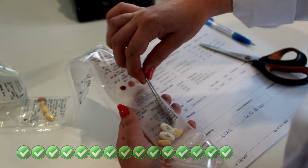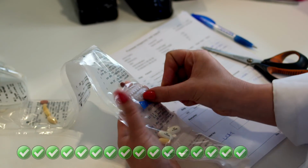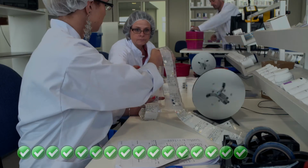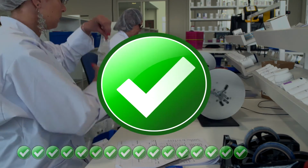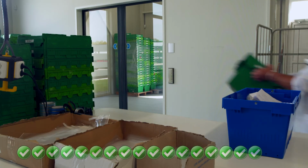They check whether the medicine fits the description on the label of the pouch and the list, and seal the pouch with special tape. Then another employee again checks if the description on the pouch matches the label on the medicine container and the appearance of the tablet. After correction, the crate containing the batch is released and transferred to the expedition department.